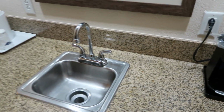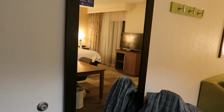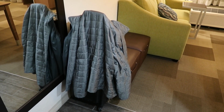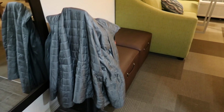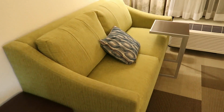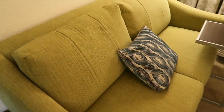And our ice bucket. Just opposite that, you see a large wall mirror. And down here on the other side of my coat and my luggage, you see a couple of footrests. And beyond that, a sofa. And I'm going to guess this is a sleeper, but let's take a look. Well, maybe not. It doesn't look like... Oh, sure enough. Yes, it is a sleeper.